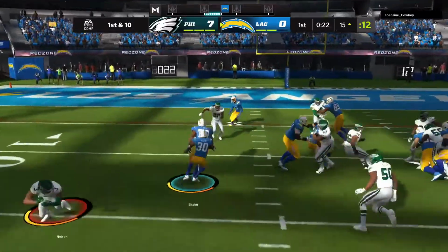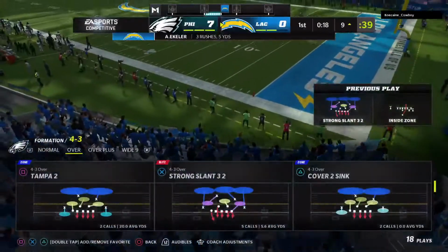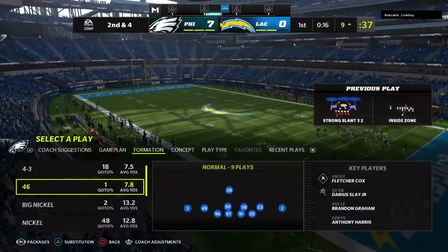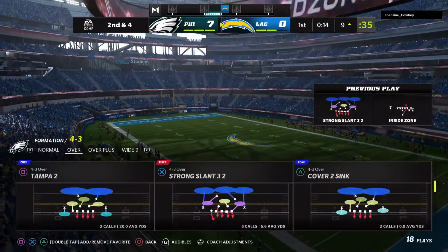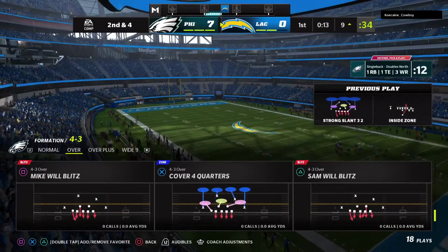They go back to the ground now with Eckler. And now they're inside the 10 as he's brought down at the 9. It's a 6-yard pickup, and it gets him to 2nd and 4. Number 6 brings up 2nd and 4.